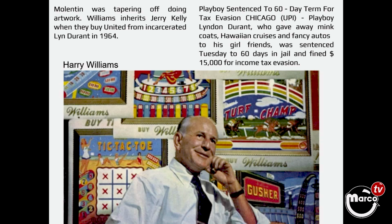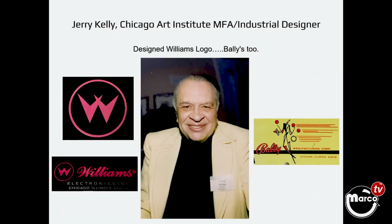And this is where Williams, the company Williams, bought all of United. Part of that package was Jerrey Kelley, who was one of their main designers. So at this point, Harry Williams wasn't even in charge of Williams Industry. It was bought by Seabird, and they continued to run it as Williams Electronics. So Jerrey Kelley comes over to Williams and designs their logo and designed Bally's logo. He also designed a few things for Bally, which we'll talk about later.